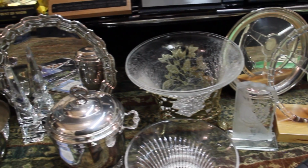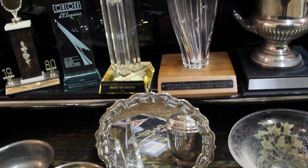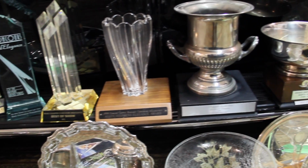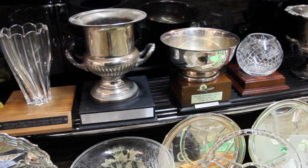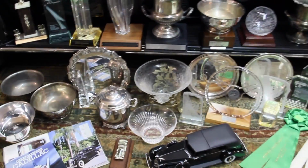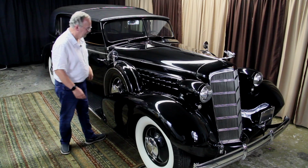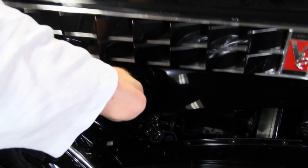Prestigious concours where at every show, every one of these 60-plus shows, it walked away with either first in class, best in show, or a special award. So again, the quality of the restoration of this car is absolutely stunning. Let's take a look under the hood and see what it's all about.